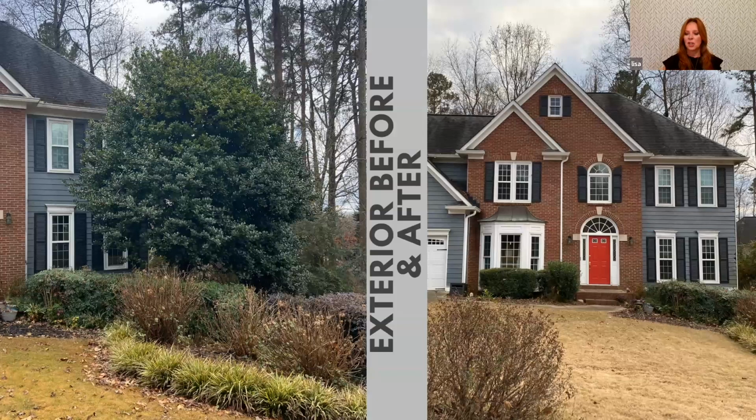So when I'm suggesting things to a homeowner, I'm taking all things into consideration. Anytime there is a bush or tree that's overgrowing a house, it's likely causing some kind of critter damage or wood rot.